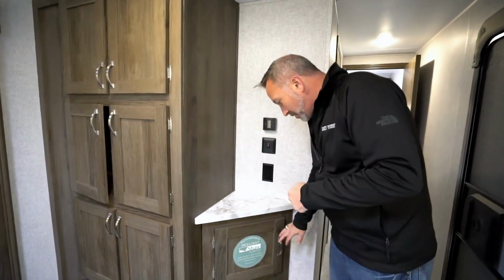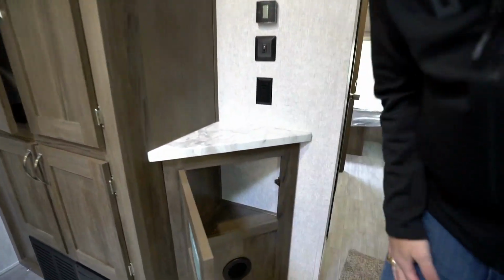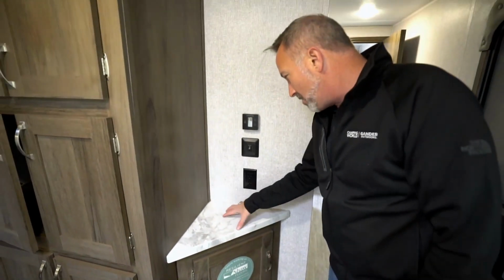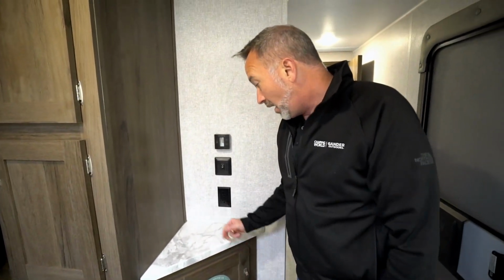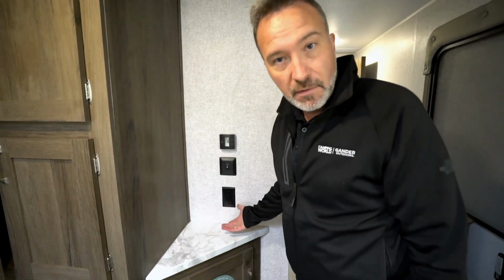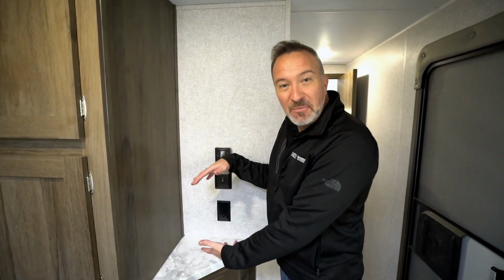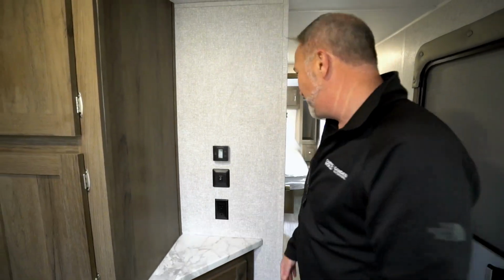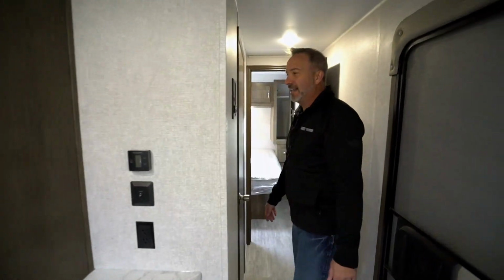Got my dinette controls right here for my AC and furnace. Got a little storage notch right there. Put whatever you want in. That might be big enough for a coffee pot right here. At least a decorative lamp or vase, or them little ceramic Christmas trees, you know what I mean, with the little colored lights on them. Just plug it in. Look at how cute that would be right there. Oh, I want to go back to the holidays.